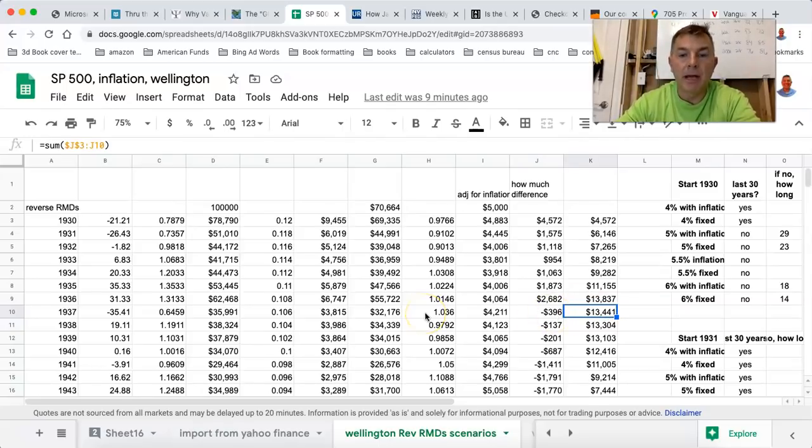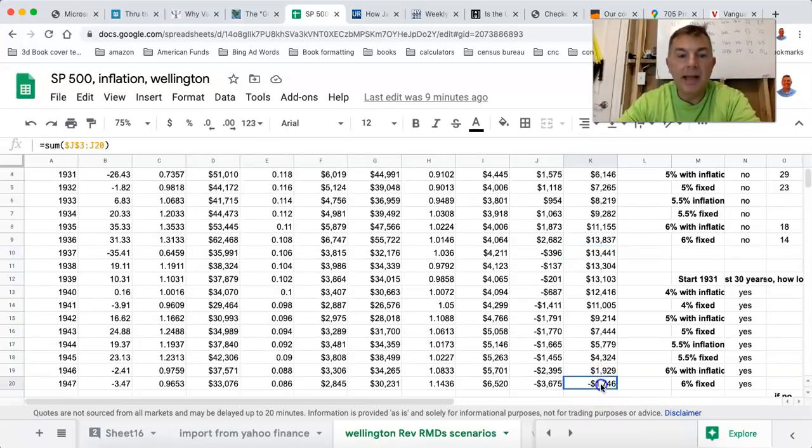All right, so now we go down to 1947. It took us until 1947 before the 5% rule actually gave us more income than it did in the reverse RMDs. Now, we're only taking 2,800 here because we only have 33,000 left in the portfolio. You'll see we took 2,845 out in 1947 in the reverse RMD. In this case, we took 6,520 in the 5% rule, which is a difference of $3,675.